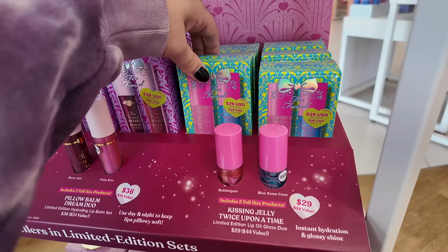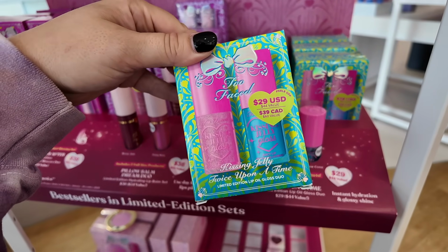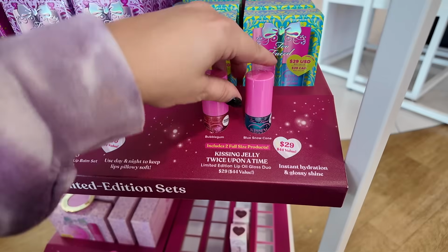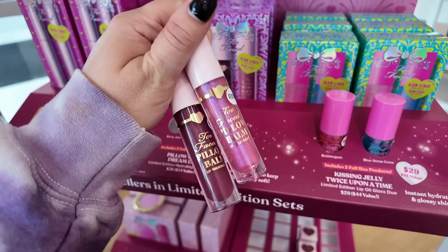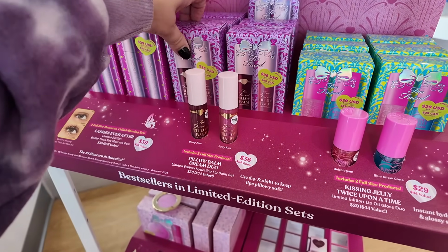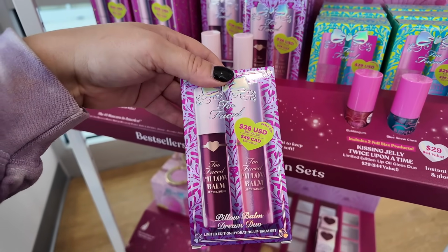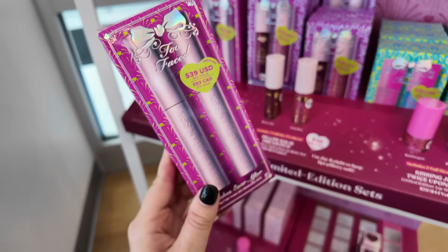And then they have some more value sets, which I thought this one was good. You get 2 of the jelly oils for $29, which is a $44 value, so not too shabby. There's bubblegum and blue snow cone. They also have their Pillow Balm Dream Duo with 2 new shades. I really like these. They're so nice on the lips, and again, they smell so good. That's the one thing: Too Faced is really good at their lip products. So you get 2 for $36, which would normally be $54.